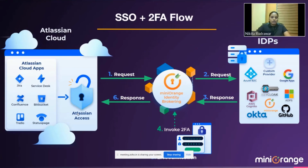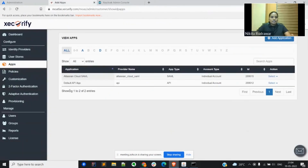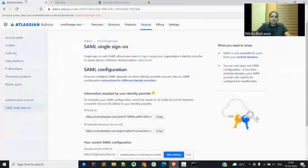So this was about the flow of this solution. We will now see the demo for this solution. As I mentioned earlier, there will be 3 identities in this solution. The first one is Atlassian Access. This is the admin dashboard of Atlassian Access. The second one is the miniOrange brokering solution. Here I have connected Atlassian Access, and I have connected Keycloak as well. The third one is Keycloak. I'm taking Keycloak as an example where Sanket's identities are stored.